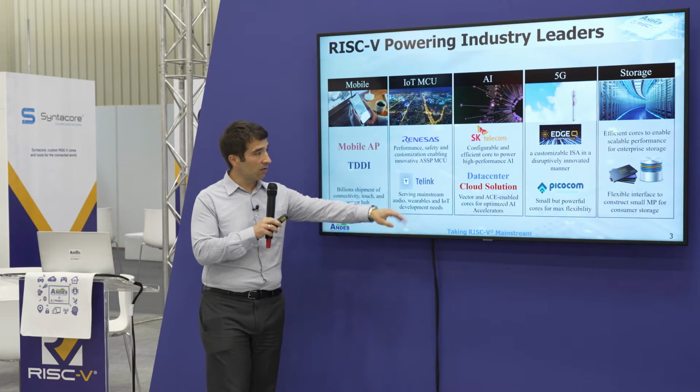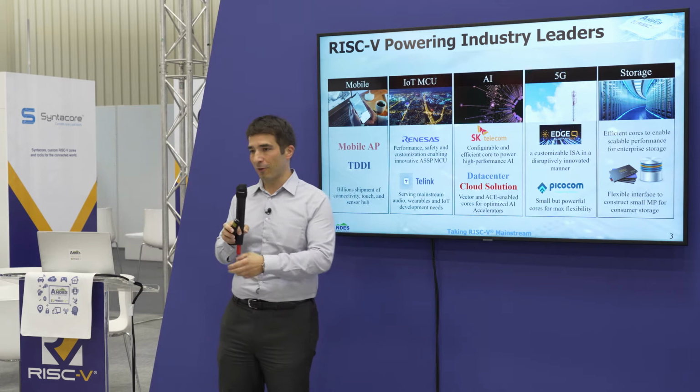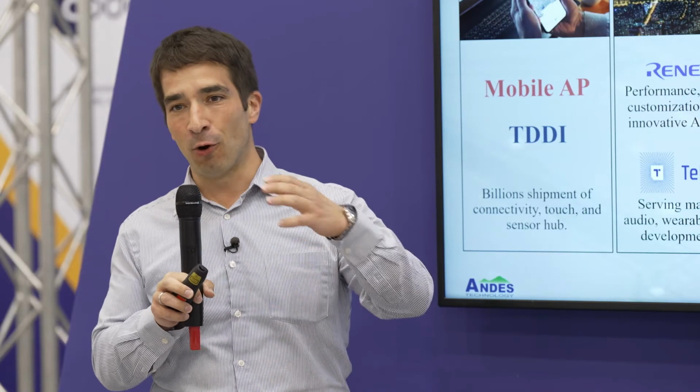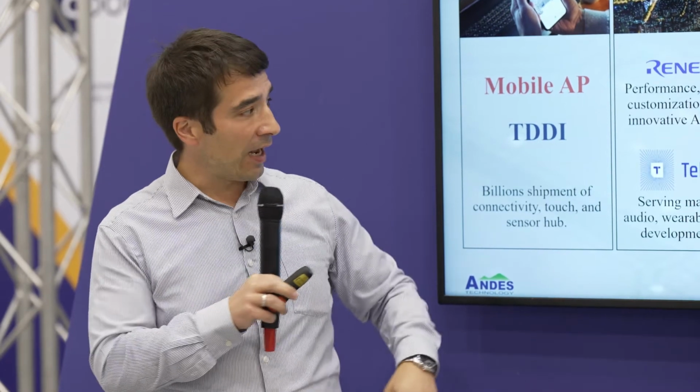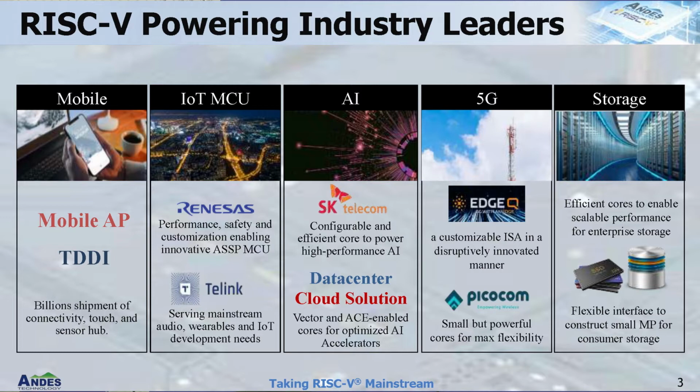The next market is in IoT microcontroller units. What is this? That is, for example, a general purpose microcontroller unit, which you can have your own software running on, and you can program it as you want for the application you want. Here RISC-V is gaining more and more traction, which is also a good sign that RISC-V is now mature enough, has a good software ecosystem supporting it, and people really can start using it for industrial controls and other things.